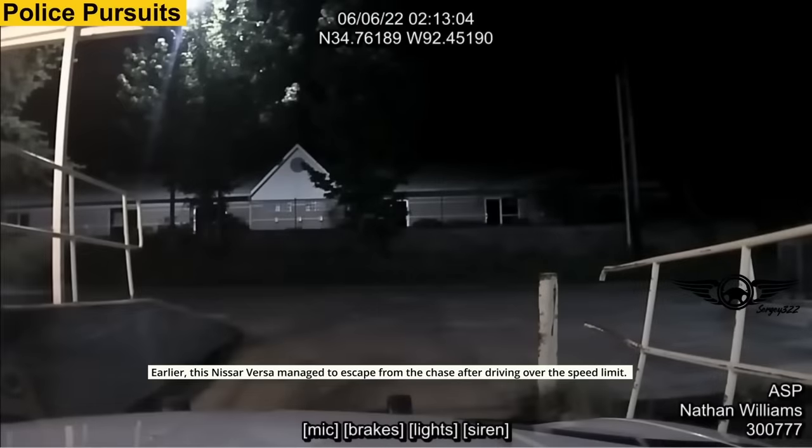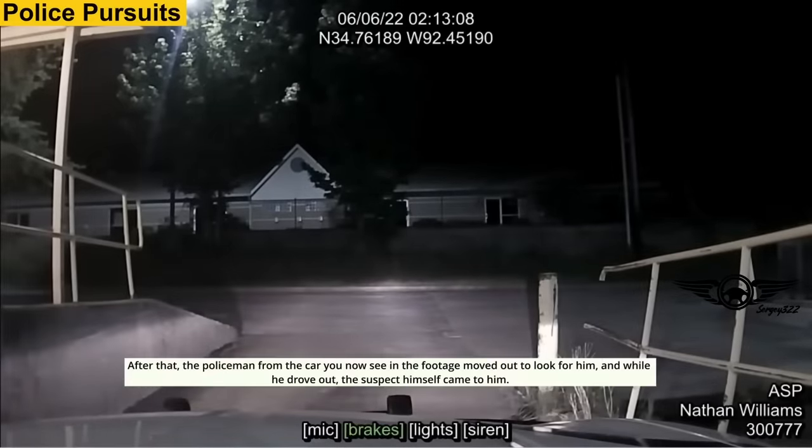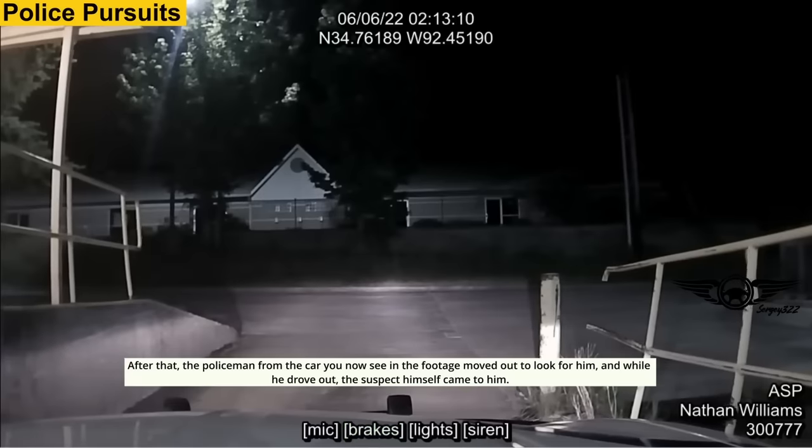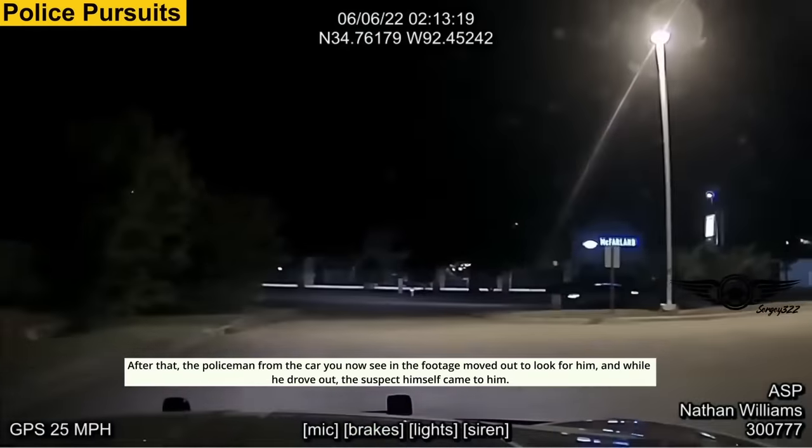Earlier, this Nissan Versa managed to escape from the chase after driving over the speed limit. After that, the policeman from the car you now see in the footage moved out to look out for him. And while he drove out, the suspect himself came to him.